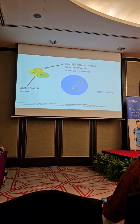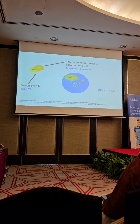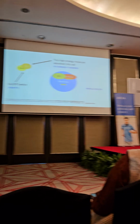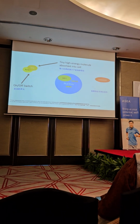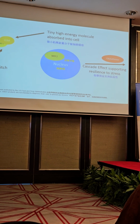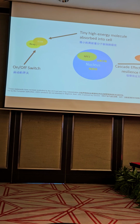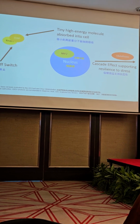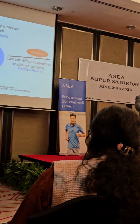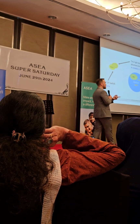Which is NRF2 separating from Keap1. NRF2 going to the nucleus, producing glutathione that can then go and address oxidative stress in the body, is the cascade effect supporting your resilience to stress. So we can apply these keywords to many different pathways. Remember, NRF2 is only one of many important pathways positively affected by redox signaling molecules.